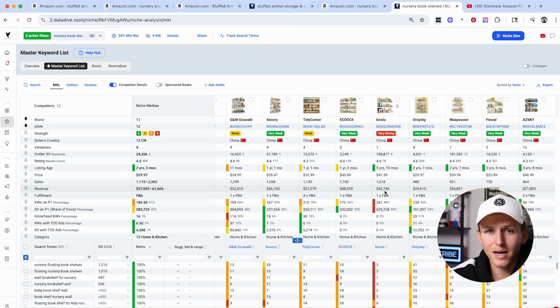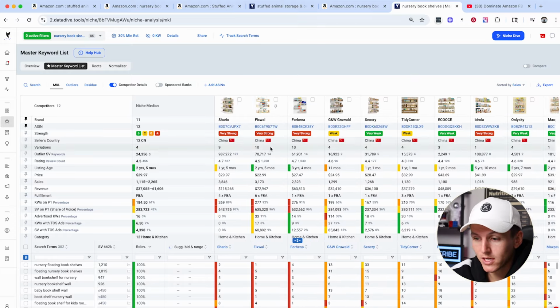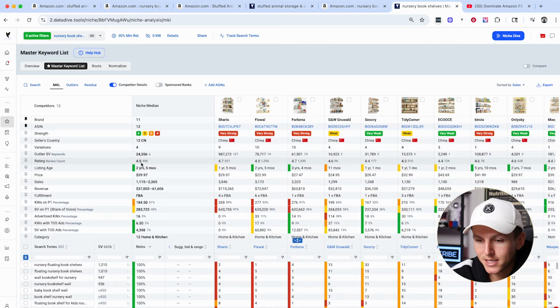Now, obviously, as time goes on, you might want to launch additional variations so you can potentially work your way up to be an even stronger competitor at 9, 10 variations. So that's something to look at and to have in the back of your mind. The next thing is the rating. So we got 4.5 stars.